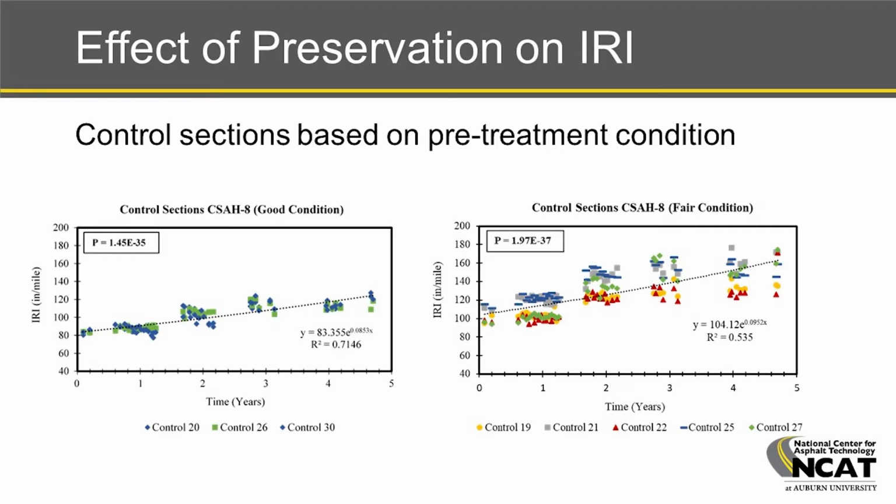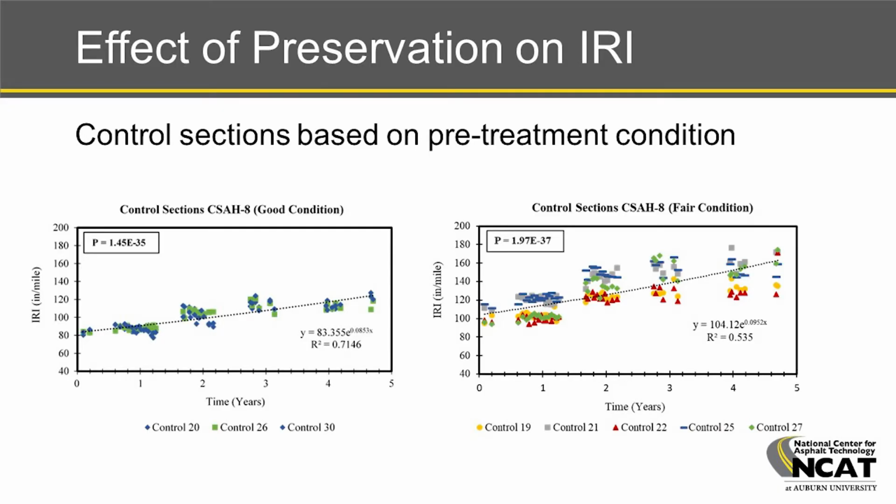So we have looked at the control sections. You can see there, this is for CASA 8, and we had control sections that were not very rough, so they were still in that good condition category, less than 95 inches per mile. And we had some control sections that were in the fair condition category. So we separated the two, we generated new models for them, and then compared that to the treatments that you can see there. CASA 8, again, is where we see most of the roughness issues. So it's a good example.